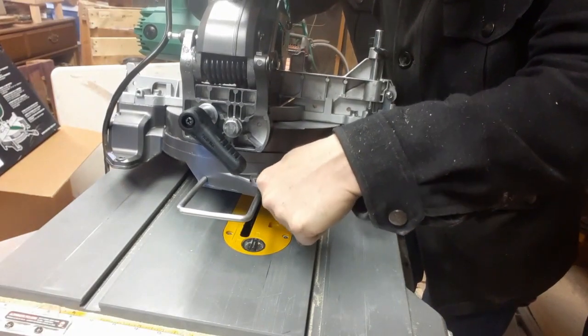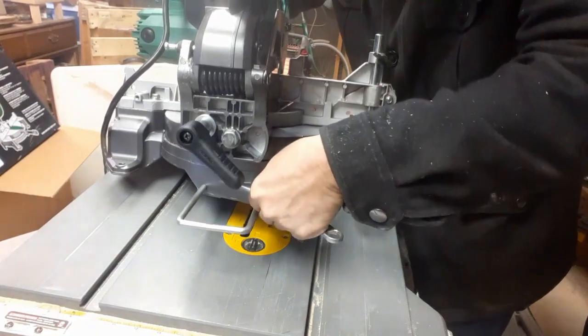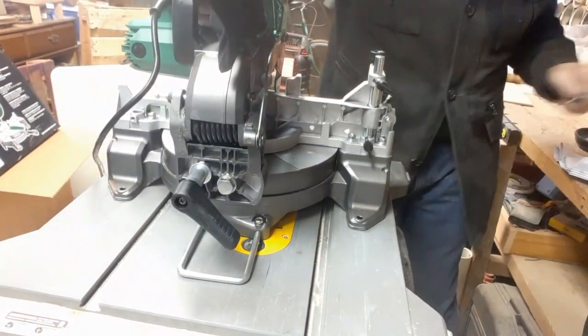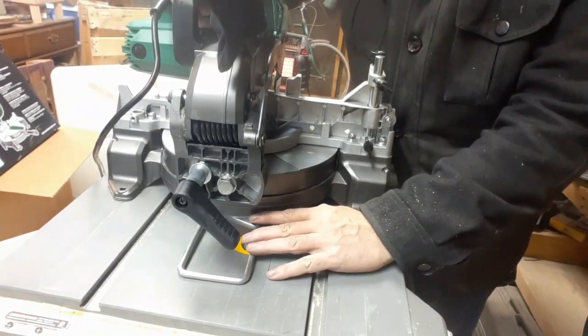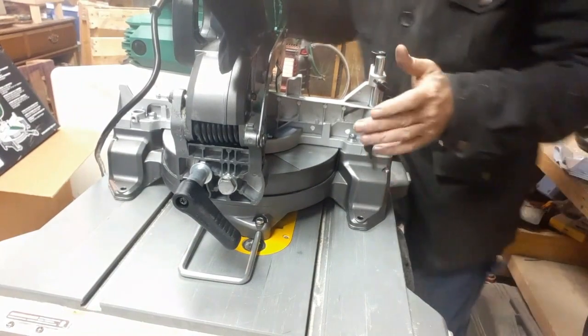Let's do it the correct way. That's always fun. I'm not going to tighten that too much. I don't know if I'm going to leave that on there or not, and if I do want to tighten it up, I'm going to use the proper wrench, not an adjustable. So there you have it.